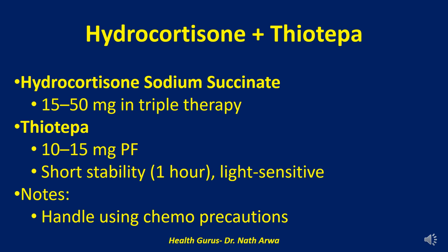But here's the catch: thiotepa is extremely unstable. Once reconstituted, the solution must be used within 1 hour. That's it. After that, chemical degradation compromises both efficacy and safety. And it's also light sensitive. Exposure to light can accelerate breakdown, so you need to protect it from light at all times. Use amber syringes, wrap with foil, or store in opaque containers.